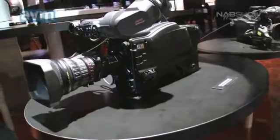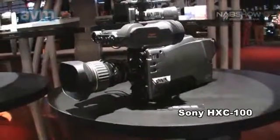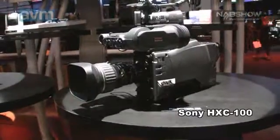But even for lower cost studios and more challenging budgets, as we have our DXC standard def product, we now have an HXC product, also based on the same family of technology, but in a price bracket that's going to be more affordable to get people into HD for their studios and use existing infrastructure.